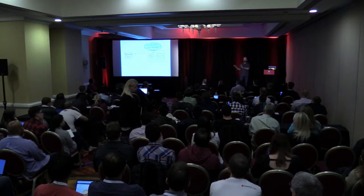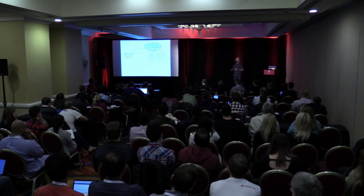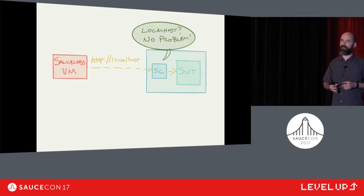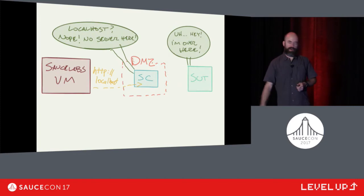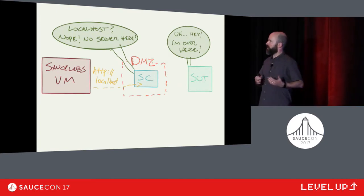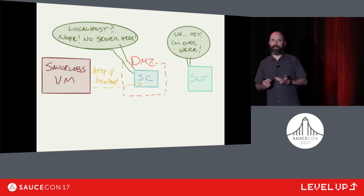And so when a remote Sauce Labs VM uses a tunnel, pops out of the tunnel, and is literally on that same server, it's like, oh, localhost, no problem. That's me. That's where my server is running. But now, when you've said that your Sauce Connect client can only run in a separate DMZ box, and then the test is talking about localhost, things get a little confusing, right? Because the remote browser says, hey, I want to access localhost. The DMZ box says, hey, I'm not running a system under test on myself here. And then your poor little system under test is over there saying, hey, I'm over here, talk to me. But there's no way to get to it, right?